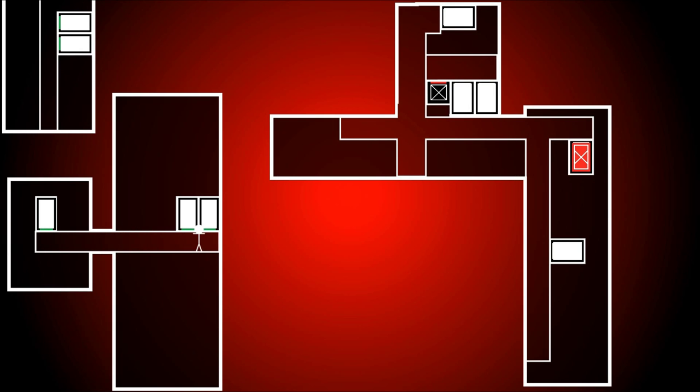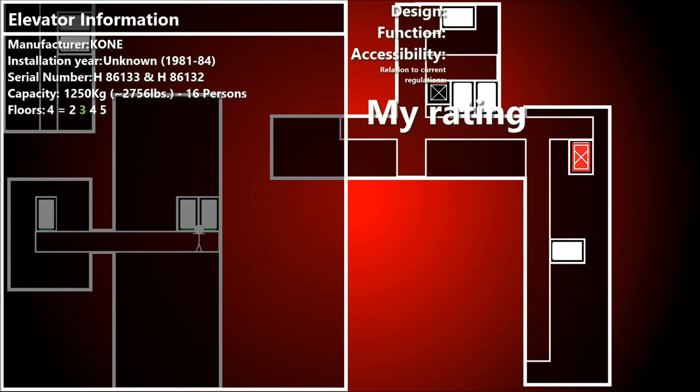Next is a set of two KONE Hydras. They both have simple memory but run as a set. An in-use light will indicate when both lifts are in use. Otherwise it is fully possible to call one of them.